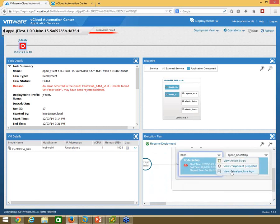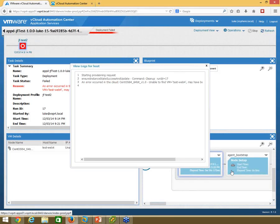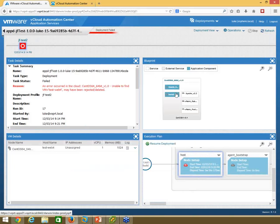We saw it creating the, so we can come in here, we can see that it failed, and we can look at the view logs. I have no idea what that means. Starting provision request, an error occurred. CloudOS 64 unable to find VM test web 4 may have been rejected or deleted. So why would that have been deleted?